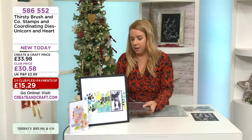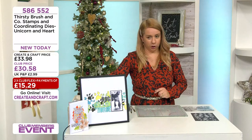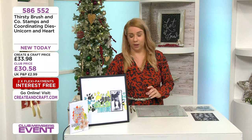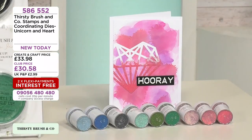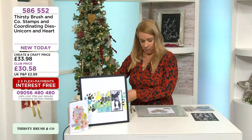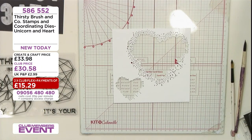And we're going to layer that onto a stenciled background, and I'm going to show you how to use the heart. And the heart on the stencil, again, is absolutely ginormous. Have a look at the size of that. So that's the heart die. I'm going to use the heart stencil. The heart stencil we've got down at the bottom in front of me, but you can see it there with Claire as well.